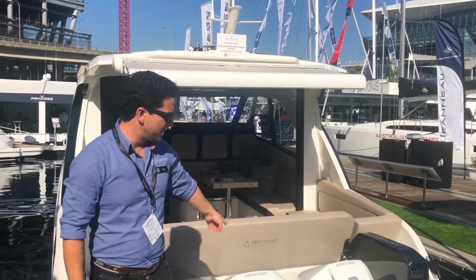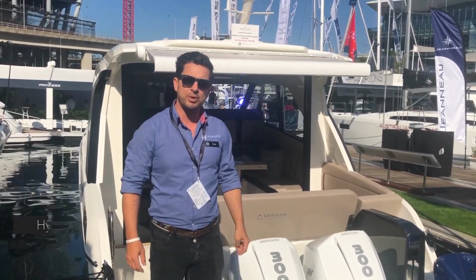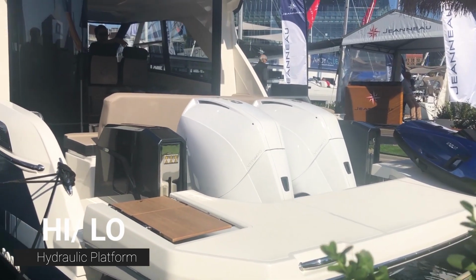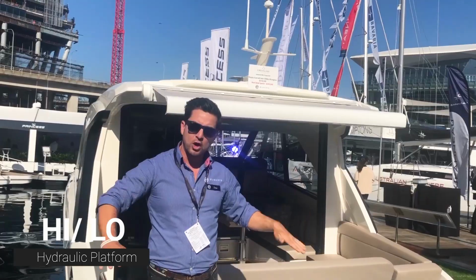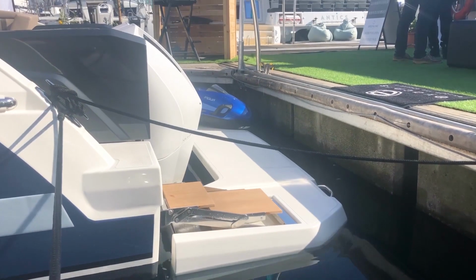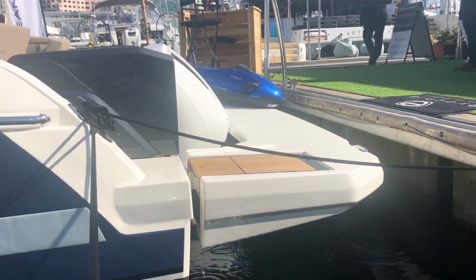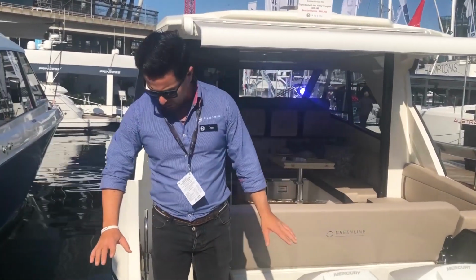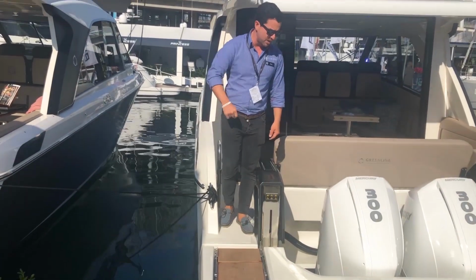Starting at the transom, we have a wraparound swim platform. This is a first for an outboard powered boat in this class. This is a 300 kilogram capacity, raises up for when you're on the plane, therefore no possibility of it touching or making contact with the water and causing drag, or small jet skis, the aqua toys like we've got here, or just all your mates as a diving platform. It will lower into the water. These steps will deploy, perfect for swimming or getting grandma out of the water.